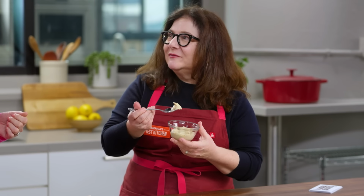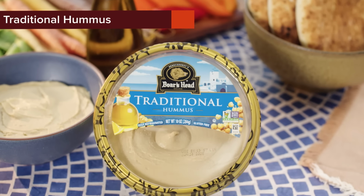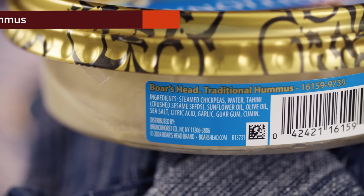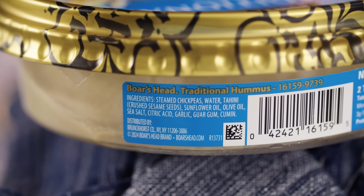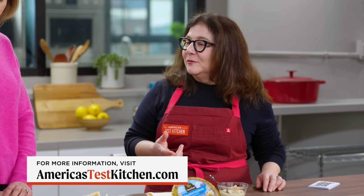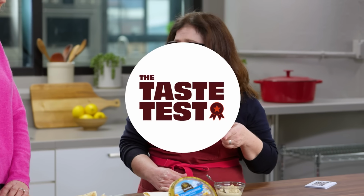It doesn't taste fresh. I'm not loving the appearance. I'm not loving the texture. I'm not loving the flavor. So let's find out what it is. Yeah. Boar's Head. Oh, I didn't know they made hummus. I didn't either. They should probably not. Steamed chickpeas, water, tahini, sunflower oil, olive oil, sea salt, citric acid, garlic, guar gum, and cumin. So definitely listing cumin. Yeah. That's the first time we've seen that, I think. Mostly it's in the natural flavors or spices or no preservatives. So that may be a problem actually, which normally I'm like, no preservatives necessary. But maybe they should get some.